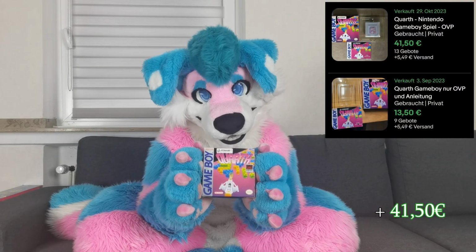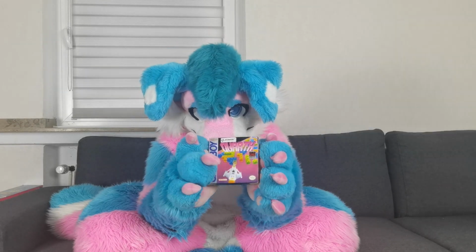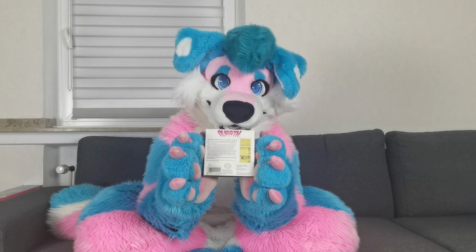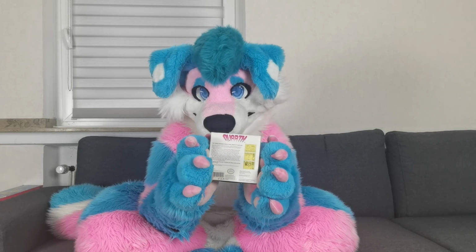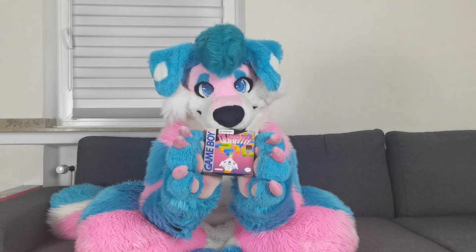Here we have Quartz. I think that's what it's called. I don't know, it has a weird name. Also, again, complete in box. I like the box because it is mainly pink and, you know, I mean, I love pink. Like, who doesn't love pink, right? So, here you go. Beautiful Quartz, complete in box.